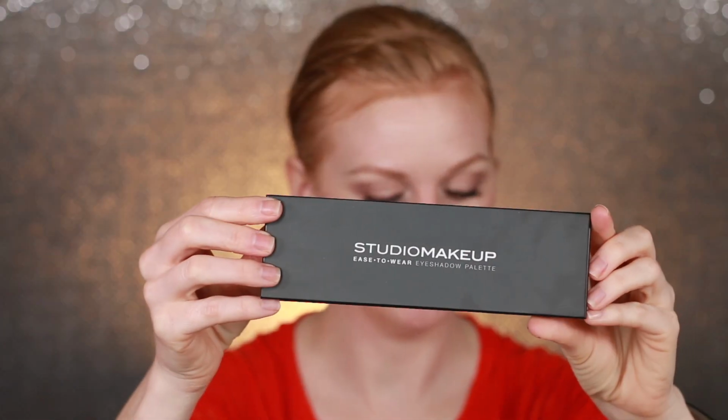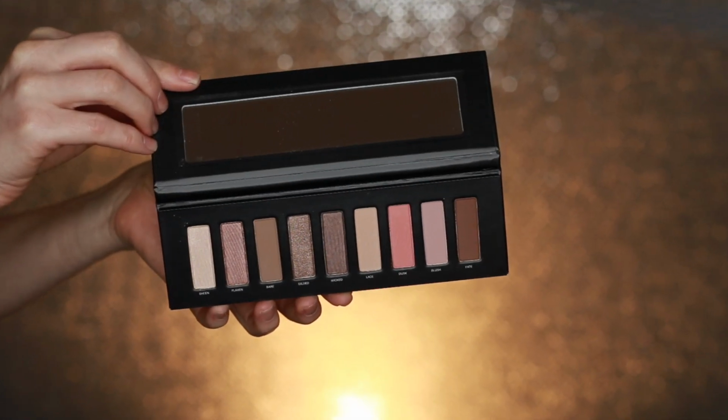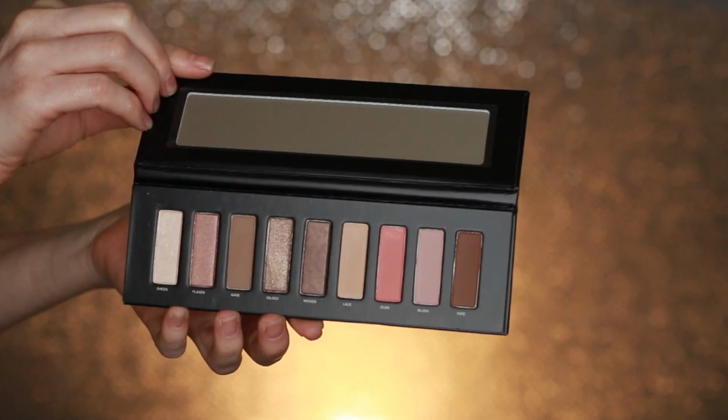This is the Studio Makeup Easy. Wait, not easy. Wait, what? This is the Studio Makeup Ease to Wear palette for $35. You get 9 neutral shades. You're getting 1, 2, 3, 4, 5 mattes and 4 shimmers.